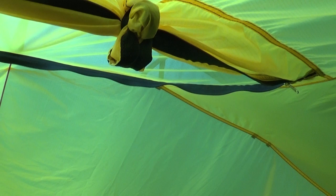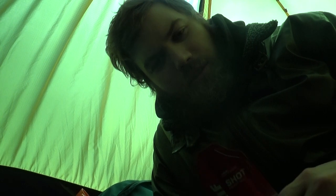Another shot, and it's warm and cozy in here. The sun is up. It's really nice. I open here for less condensation. I'm gonna do something about that. That is condensation in the corner, not so much, but there is some condensation. It's no problem. Well, I'm bored, so I'm gonna try this.